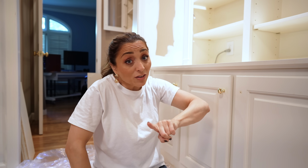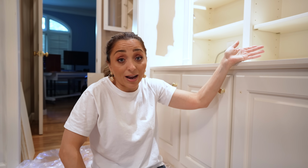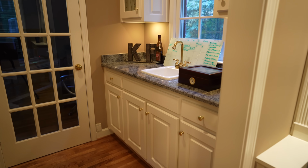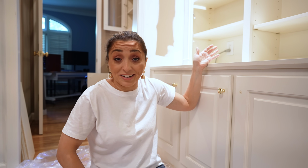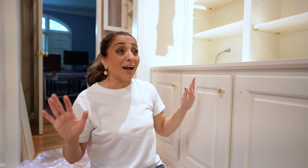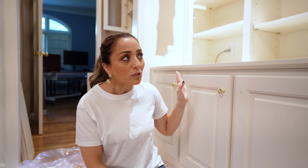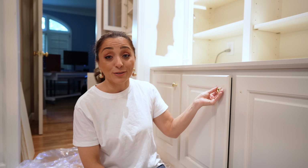If you're thinking about painting your cabinets, and this is what I was talking to him about, you really have to re-lacquer them. You cannot, on this kind of cabinet, just come in with a brush and paint them out. They're just not gonna look very good, unless you're some sort of expert that I am not. But I pay my painters to do that job. If you're gonna do cabinets, I would pay a professional to really spray them, and basically what you're doing is re-lacquering them.